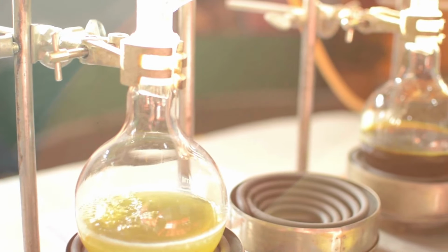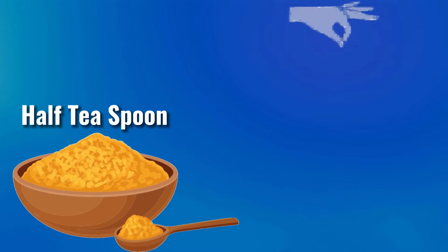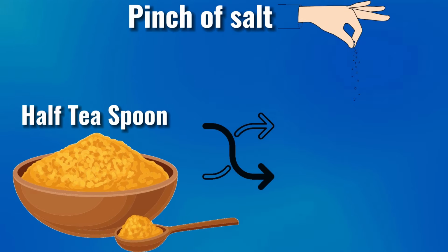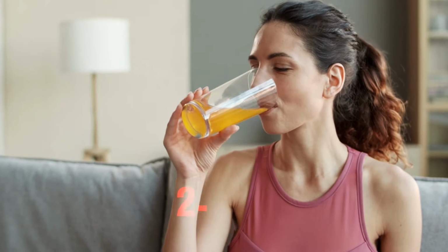If you find it hard to extract turmeric juice, no problem. Take a half teaspoon of turmeric powder and a pinch of salt and mix them into warm water. Drink it daily on an empty stomach for 2 to 5 days and let the magic happen.